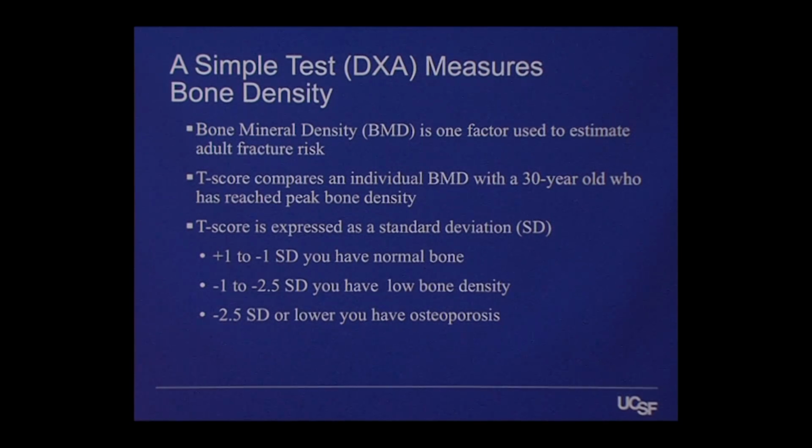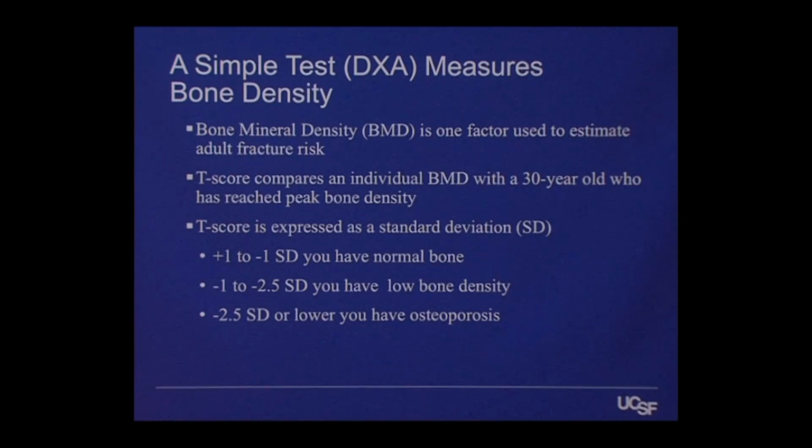So one of the ways we know what our bone density is like is we have a DEXA. Many of you have probably had a DEXA scan. The National Osteoporosis Foundation recommends that at 65 all women get a baseline scan, and all men at 70 get a baseline scan to get an idea of what your bone mineral density is like. But bone density is only one factor that's used to predict adult fracture risk. A decrease of 1 standard deviation in the hip is associated with a 3-fold increase for hip fracture in older men and women.